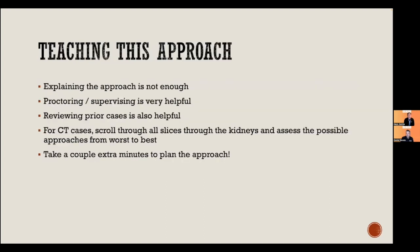I thought we would finish with a word about teaching this approach to your residents and fellows. One thing that I've found is that simply explaining the approach or giving a talk doesn't seem to be enough. It really requires a bit of proctoring, supervising, sort of hands-on training to get people to really appreciate how to apply this technique successfully. Even reviewing prior kidney parenchymal biopsy cases and the outcomes from those cases can be helpful.